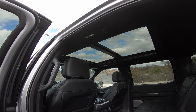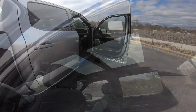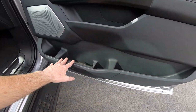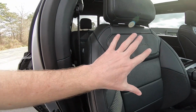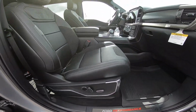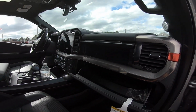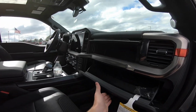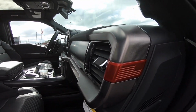The panoramic sunroof, something that you definitely won't find on all full-size pickups. You will find upper and lower door bins on the front doors. A little bit more space here in the lower door bin. Very comfortable seating with the Raptor logo right here in the seat. These are very comfortable seats. Driver and passenger, fully adjustable power. And we'll take a look at the upper and lower glove boxes. Not only the upper and lower door bins, if I can get that out of my mouth correctly, but upper and lower glove boxes. Like I said, a lot of storage throughout the interior of these Raptors.